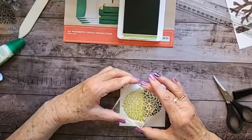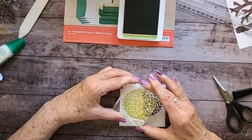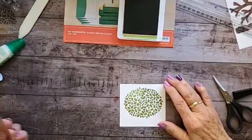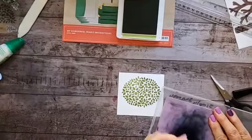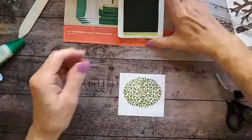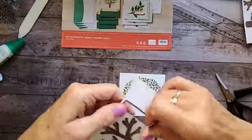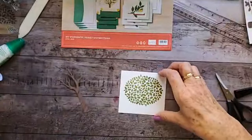All right, so what I'm trying to do is kind of line it up, make sure I don't have a big gap here at the bottom like I did on the demo. And again, there's nothing perfect in the stamping world. Okay, much better. I'm much happier with that. Okay, and I'm going to just clean that off so I don't end up with ink everywhere. Okay, so now, other than the words, I'm kind of done with that. Now I'm going to take one of these tree trunks out. Well, these tree trunk dies. And we've got our card.